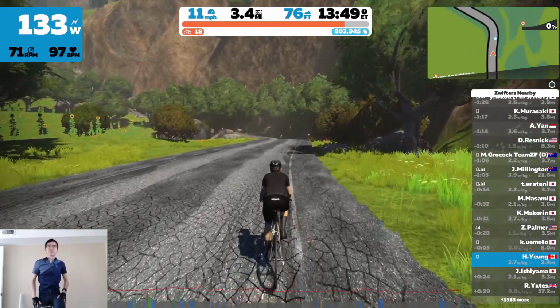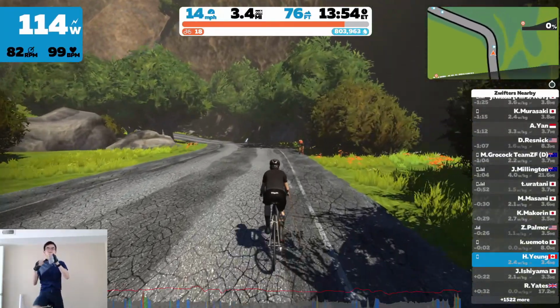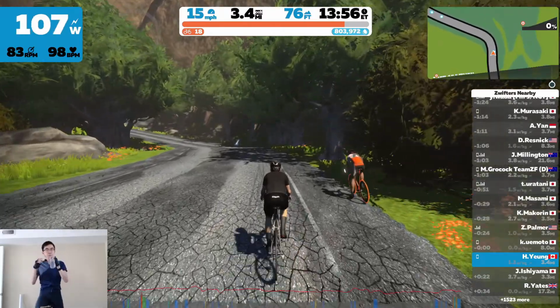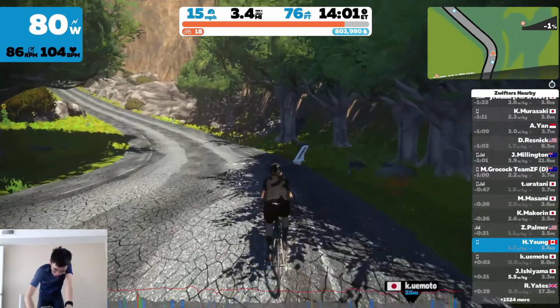I wanted to give some context about what's happening, as well as commentate on the ride itself and give some tips. This is Zwift, a virtual cycling platform, and the way that it works is that I'm on a bike connected to a smart trainer.